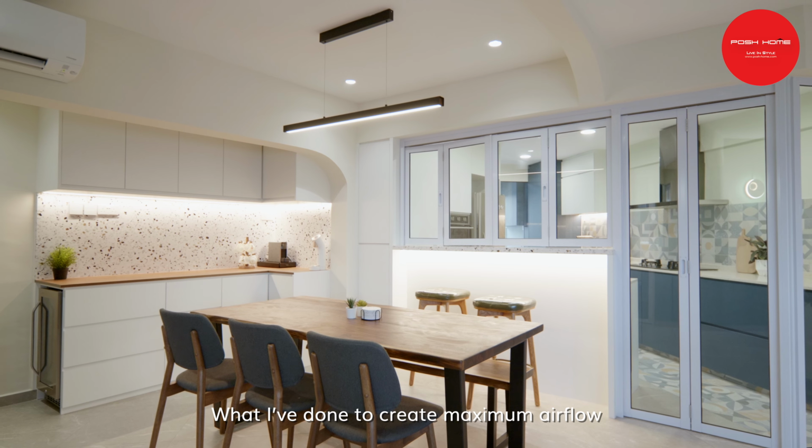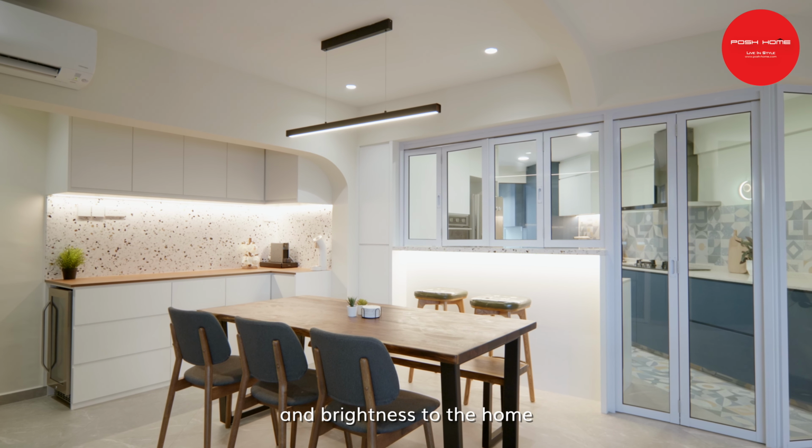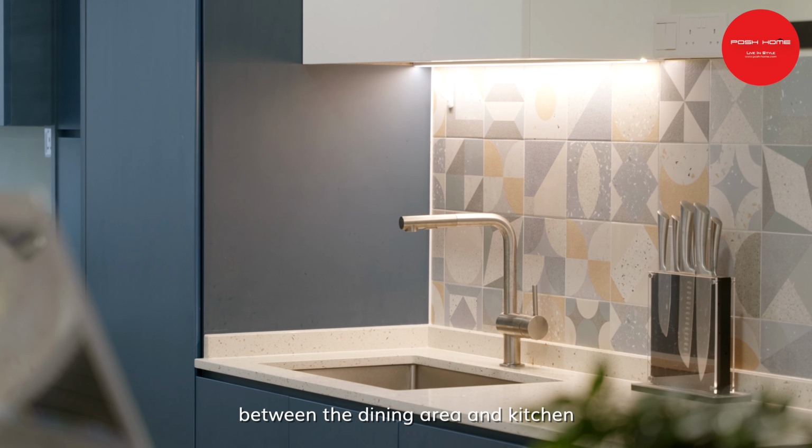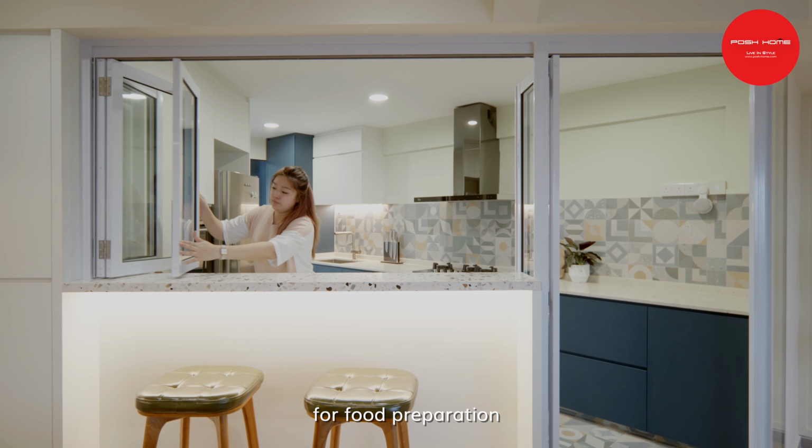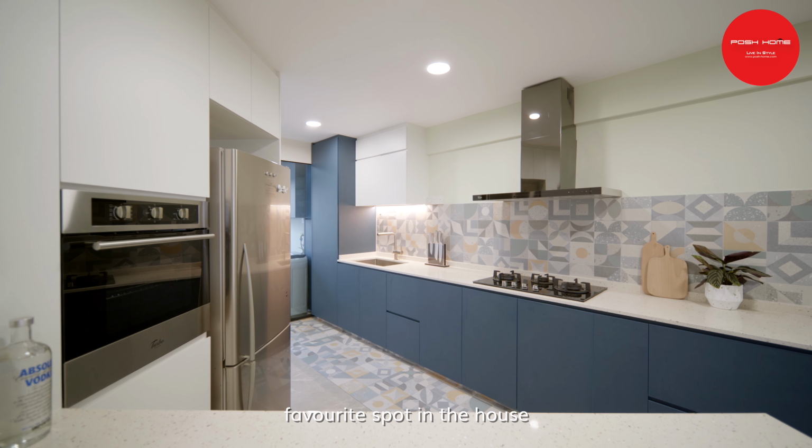What I've done to create maximum airflow and brightness to the home is by hacking the wall between the dining area and kitchen and built a semi-open counter that functions as a breakfast bar and pantry for food preparation. It is also the homeowner's favorite spot in the house.